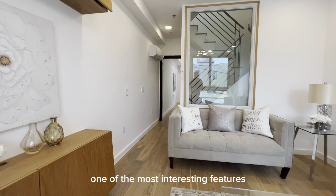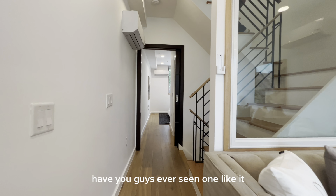That glass wall is definitely one of the most interesting features in the house. Have you guys ever seen one like it?